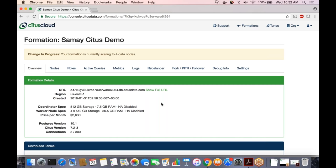So that way, if let's say you have a cluster like this one in US East 1, and if the whole of US East were to go down, we will still be able to bring your data back up from the WAL logs we have stored in S3. And that mechanism we use for multiple other things, for things like fork, point in time recovery, and for getting followers. So fork, for example, is a way for you to get a copy of your cluster.